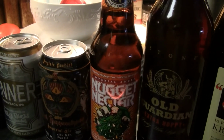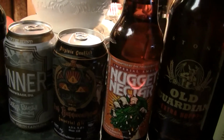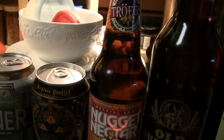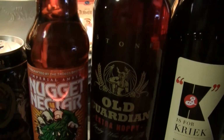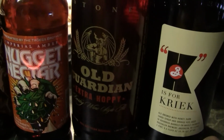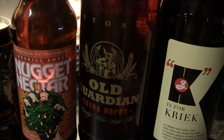Also picked up a 6-pack of the Nugget Nectar. Guys, I did this many years ago, but this is a fresh release. It was bottled last month in January, so I figured I'd re-review this one for you guys. And also from Stone, this is their Old Guardian Extra Hoppy Ale. Now, I think I've done the Old Guardian, but I think this is a new addition for their Extra Hoppy.